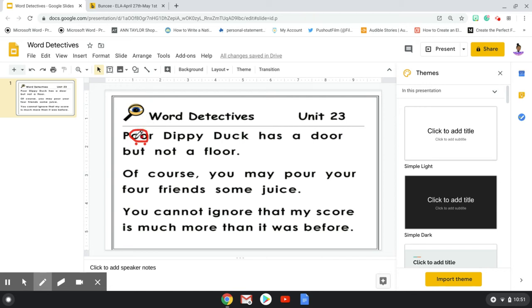Also, the word poor has one syllable, so we're going to do one train car. And this is a robot syllable, of course. Our next word that has OOR is the word door. So we're going to do the same, dot the vowels, capture those two oranges by circling them. And door also has one syllable. So we're going to do our syllable train car. And it is a robot syllable.